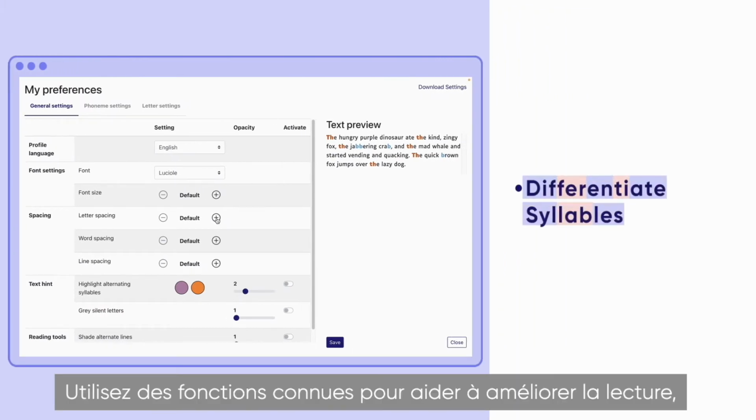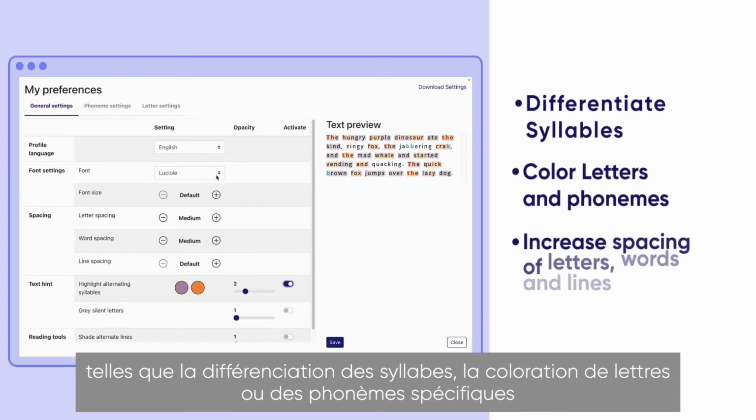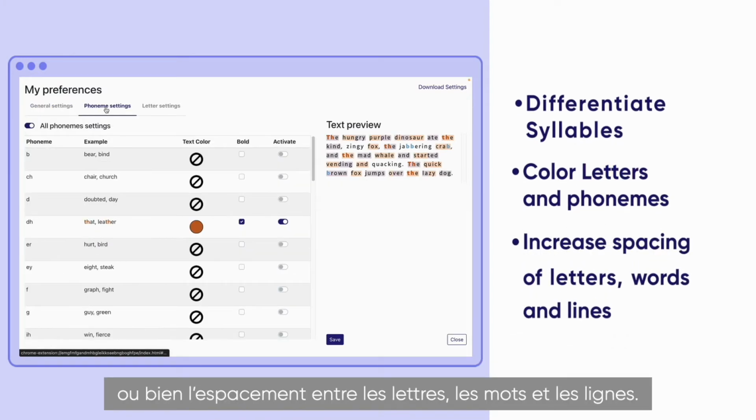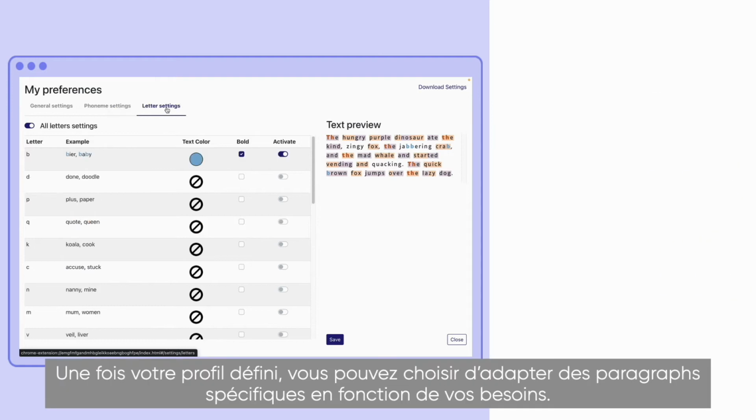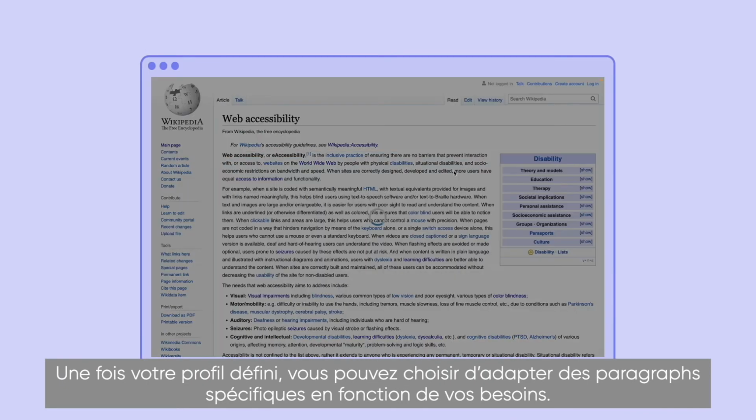Use features known to help improve reading, such as differentiating syllables, coloring specific letters and phonemes, and increasing spacing between letters, words, and lines. Once your profile is set, you can adapt specific paragraphs accordingly to your needs.